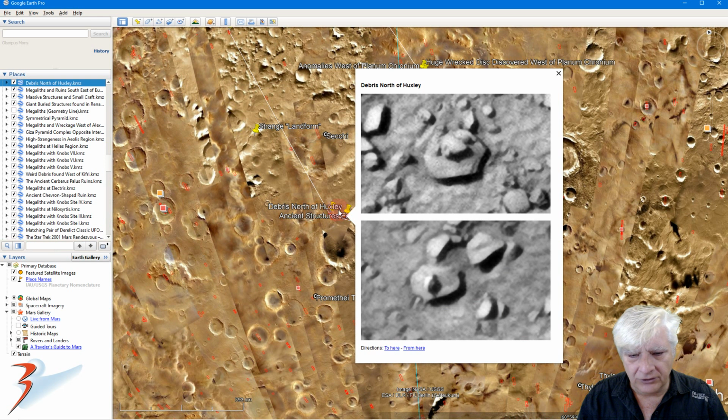This is just north of Huxley. We've got that disc-like object there with this dome feature in its center. Check that, it's slightly elevated on the right-hand side. This strange pumpkin seed shaped object there. We've seen many of those on Mars too. And in its center that oval piece.